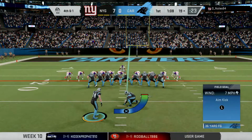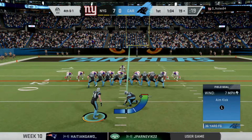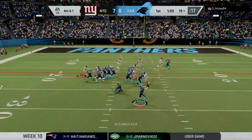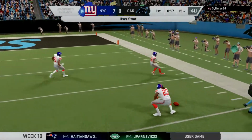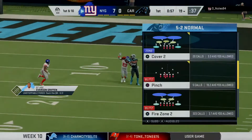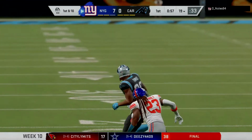Now Graham Gano. Remember, he beat the Giants with a 63-yarder back in 2018. From the left hash, it's a 30. Oh, they flip it to the kicker. He looks like he's going to throw it. And this one will not work out. It is incomplete. They pass up the 3, fake it. It doesn't work. And the Giants are going to get the football back.